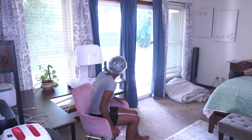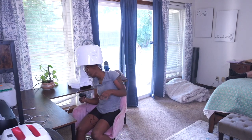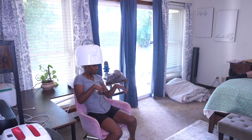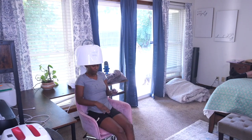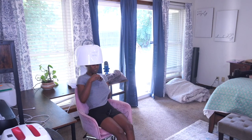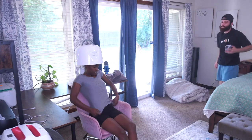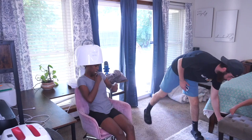So up close and personal, you guys can see I do need a good waxing of my face, and today y'all will see the huge difference it makes for me. Right now I'm sitting down under the dryer. I decided to go in with my tea tree lavender mint deep condition. I usually let that sit in for about 30 to 35 minutes before washing it out, and then I follow it up with the tea tree lavender mint shampoo and conditioner.